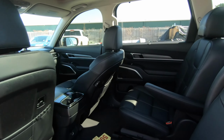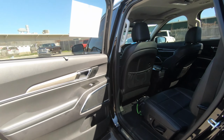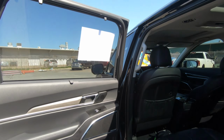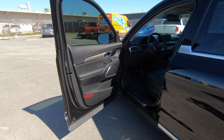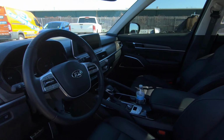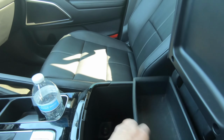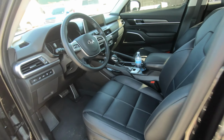And as far as the only con that I can really come up with is that there's not a lot of small storage spaces in the interior of this model. You've got the door bins right here. You've got the map pockets back there on the rear of the seats. But when compared to its competitors, the Kia Telluride does lack in the area of smaller storage spaces. You do have the center console right here, and you can remove that tray out of that area to increase storage space within the console. But other than that, it's not too bad.